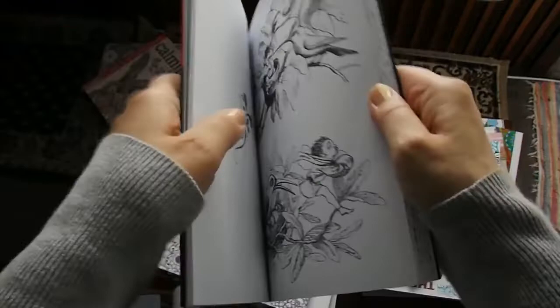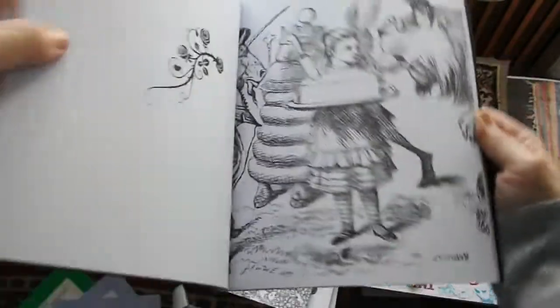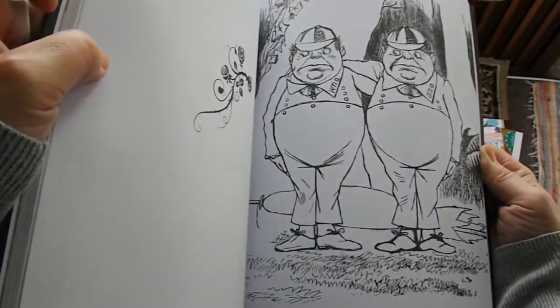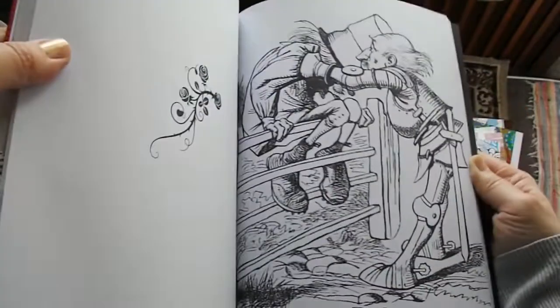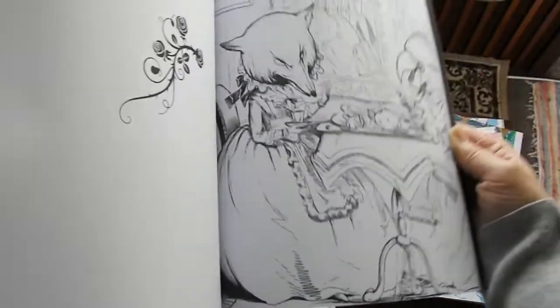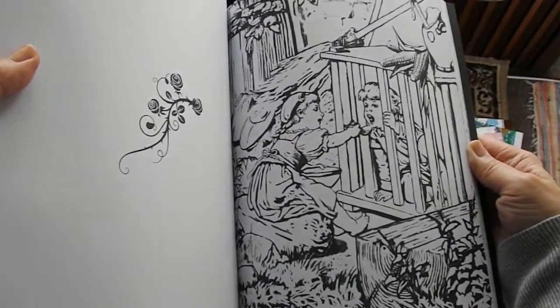Jack and the Beanstalk. I think that one might be Tom Thumb, I'm not sure. Alice in Wonderland. Tweedledum and Tweedledee. Hansel and Gretel, I think. Yeah. The Pied Piper with all his little rats or mice. I don't think I know that one.